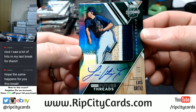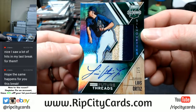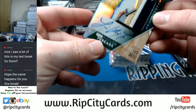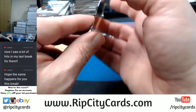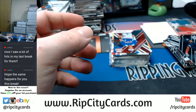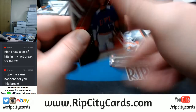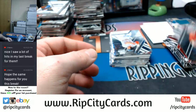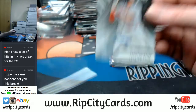Luis Ortiz, 1 out of 5. Uno, dos, tres, cuatro. Color silhouette for the Brewers. Beautiful patch. More Brew Crew. Brendan Murphy this time. See, we got a 150 Hernandez. We got two to the triple nines. Boston Red Sox, Trenton Kemp.